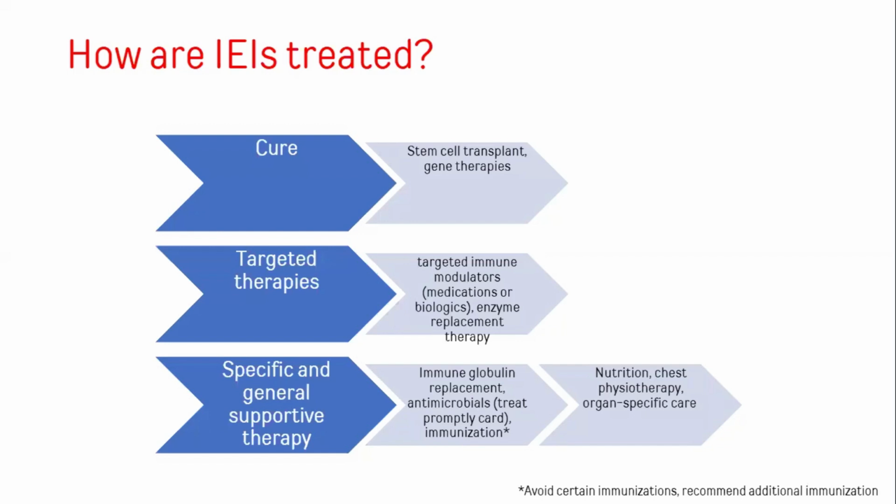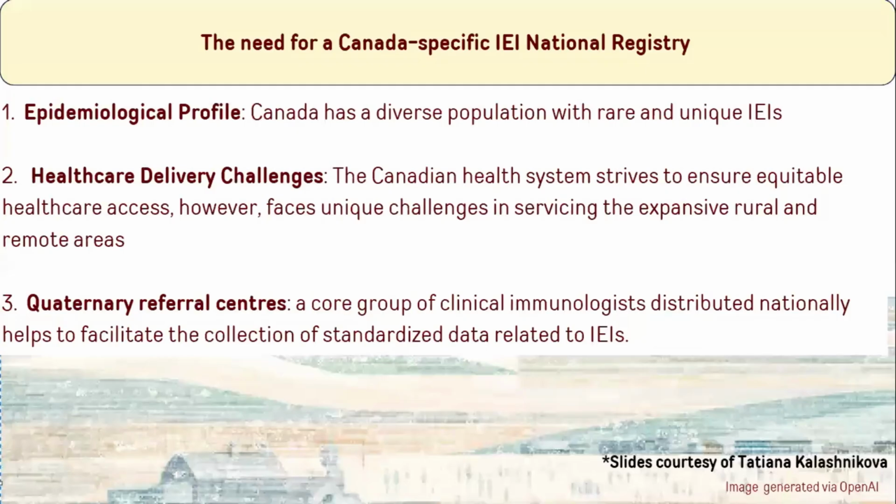Sometimes they get extra vaccines to help protect them, knowing that they may have a partial response. And then just making sure that the comprehensive health is addressed, whether it's nutrition, chest physiotherapy, or care from other specialists directed at whatever organs are involved with the immune system issue.